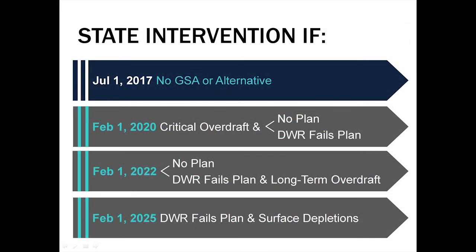Under SGMA, the State Water Resources Control Board can intervene and move the basin towards groundwater sustainability if certain milestones aren't met. The first milestone in which the state would have an opportunity to take control of the groundwater basin is June 30, 2017. If by July 1st of this year, no GSA has been developed for the area, the state could intervene. However, the McMullin area GSA has been formed and paperwork submitted to the state, and we see no reason at this time to believe the state will intervene because of this.